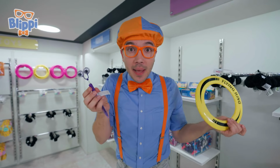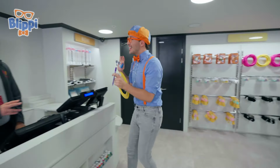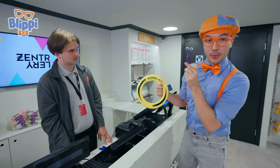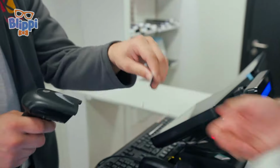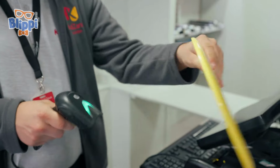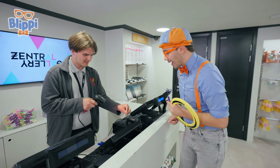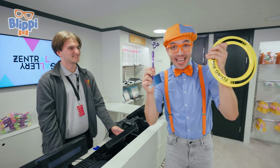Well, now we just need to pay with our kidzos. Oh, go this way. Oh, hello. Hi. I'm Blippi, what's your name? My name's Louie. Oh, Louie, can you help me purchase these nice googly eyes and frisbee with some kidzos? Of course I can. Can I just have your card? Yeah, of course. Thank you. That would be 100. Oh, okay. Here you go. Thank you very much. Oh, we did it! Bye-bye!